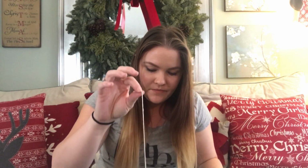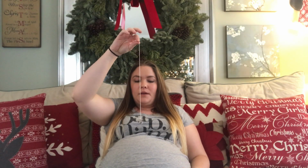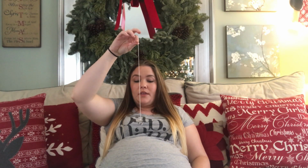Okay, so the first one we're going to do is the ring over the belly. And I'm pretty sure if it goes back and forth, it's a girl. If it goes in a circle, it's a boy. I'm going to hold as still as possible. I can't even talk, guys. I don't even know if you can see the ring. Right now it's going back and forth. And I am not moving my arm at all.